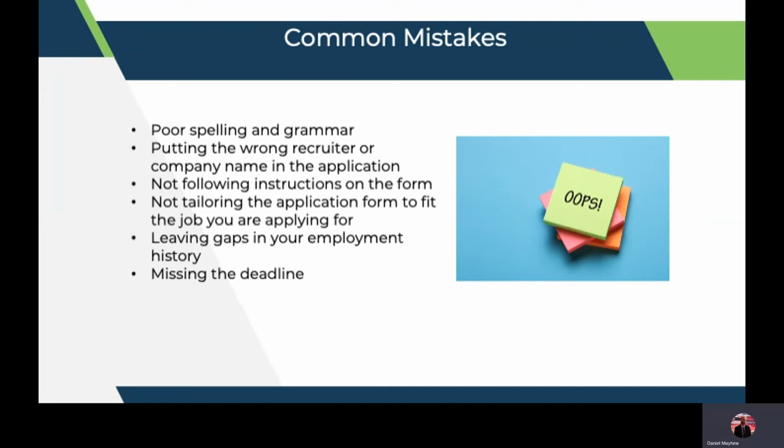Not following the instructions on the form, so filling in certain boxes, not including information requested, not answering questions that have been put to you. These are all things you should avoid doing when completing an application form. Not tailoring the application form to fit the job that you are applying for or the scheme that you are applying for. For example, referencing things that don't matter to the organisation you're applying to. Think of great examples you can give to the company you're applying to and try to remove any examples which are not relevant to the organisation you're applying to.